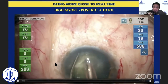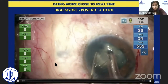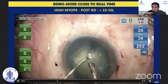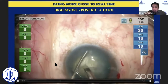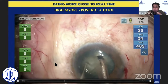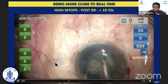And when we go on to the nucleus chopping, you can see that my probe is almost vertically oriented simply because the anterior chamber is quite deep, in spite of the intraocular pressure being kept at 20, which equates to just about 28 centimeters as far as the bottle height is concerned. You can see some amount of striae on the cornea. This is because of the soft globe in which I'm operating. Obviously, that's the reason I do not keep this at 20 in my regular cases.